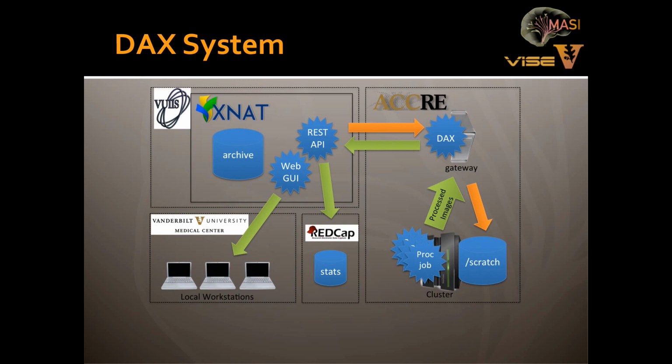Some investigators just like going to REDCap, doing all their QC on their data and saying, I'm cutting off movement greater than 3 millimeters. And you got all that information. You can QC that way. Or you can download PDFs, and you can look through those PDFs and say, hey, does my data look good? And there's lots of different levels of QC that you can do here. And then also you can take your stats and then download them onto the local workstation.